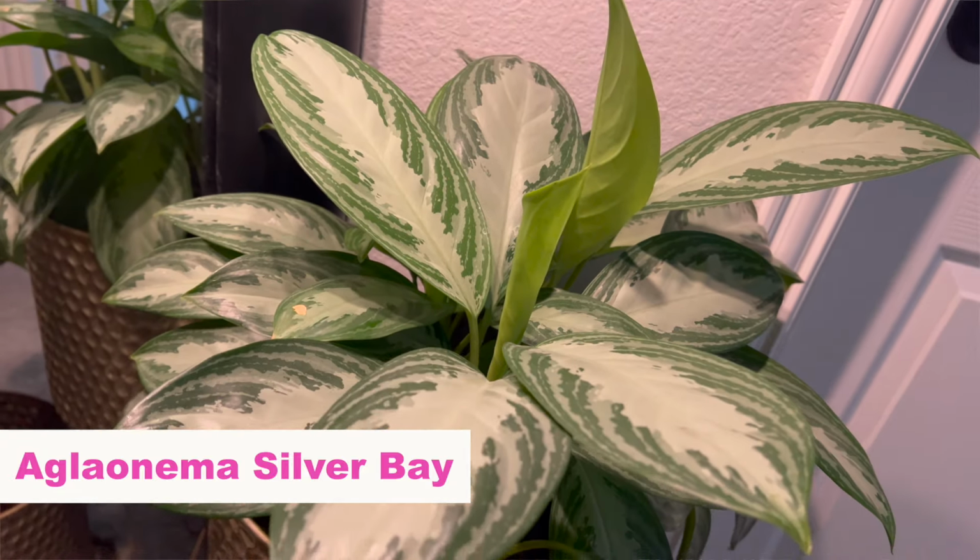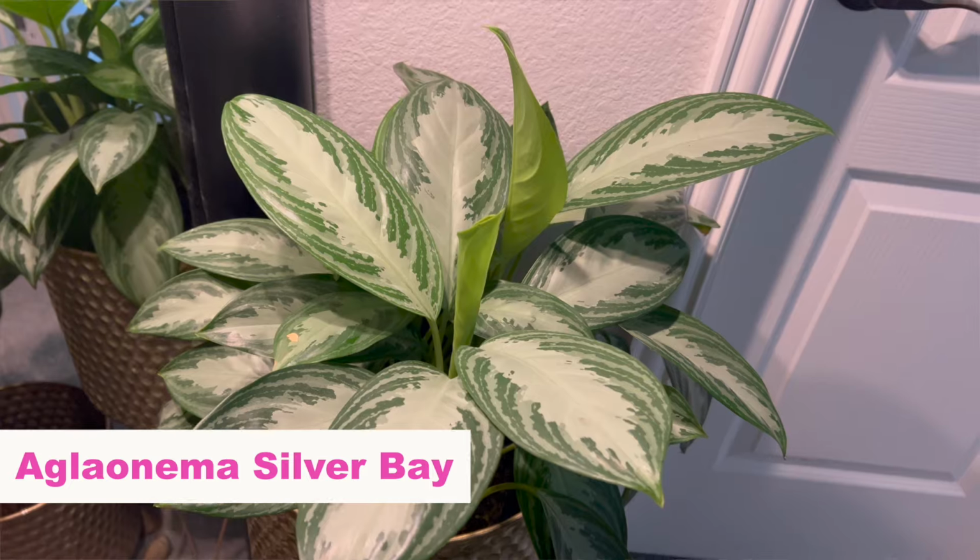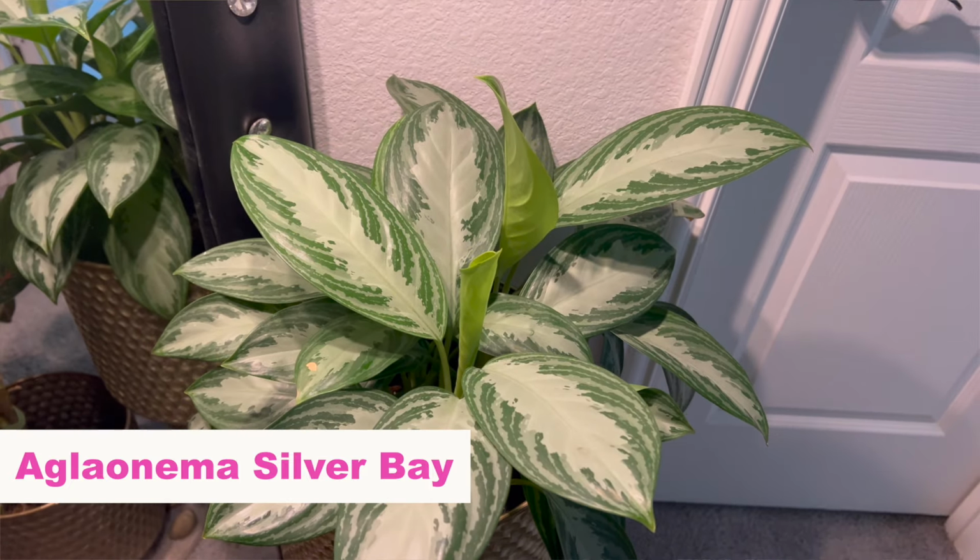This one you have always seen. I'm pretty sure you've passed it if you went to a nursery or a big box store and you're like, oh, that's a big plant. It's a big plant that you need. If you want a plant that is so easy, it's very drought tolerant too. And if you are more of an underwaterer, this plant would be perfect for you.